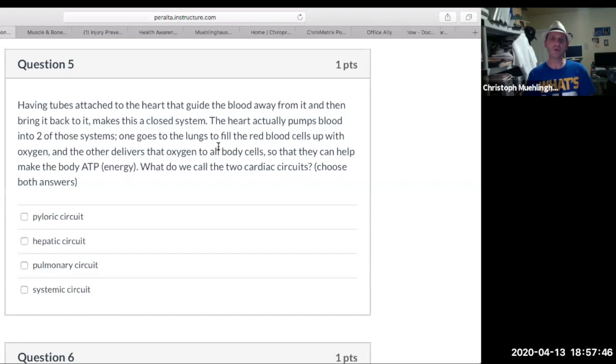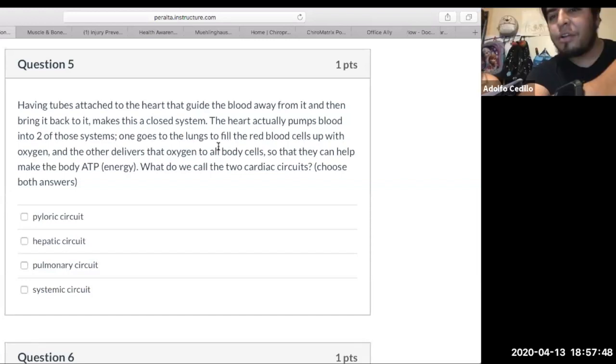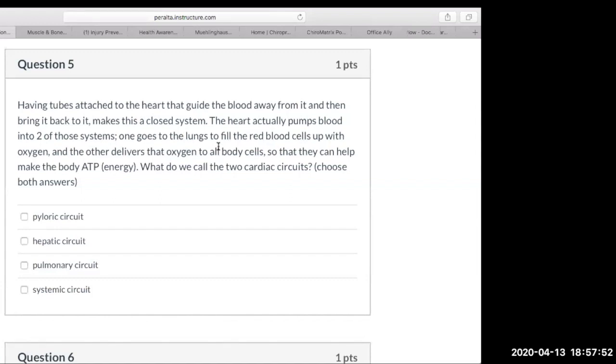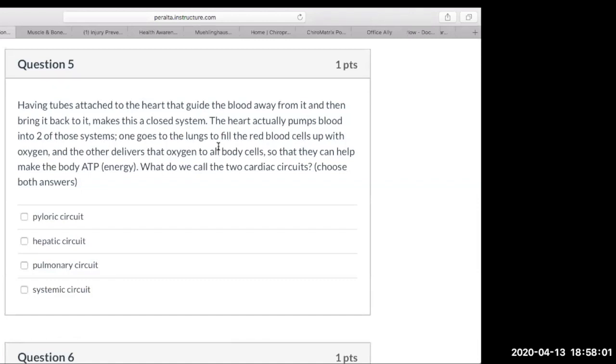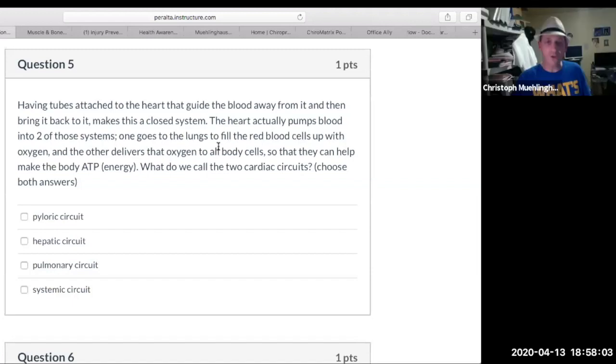What do we call the two cardiac circuits? Pulmonary circuit, systemic circuit. He will say it. Who was that? Adolfo. All right. You all have to be quiet on that front now, huh? Okay, I know. Sorry. Next, we got to let Carlos speak.